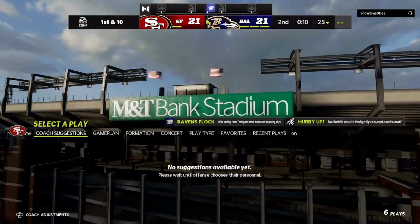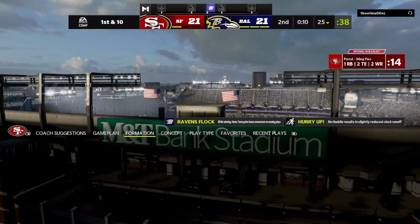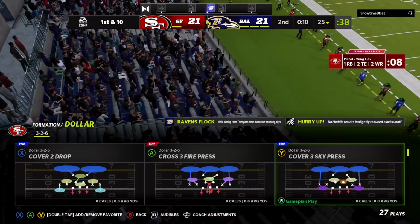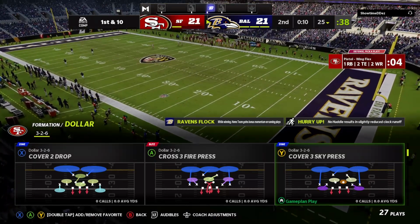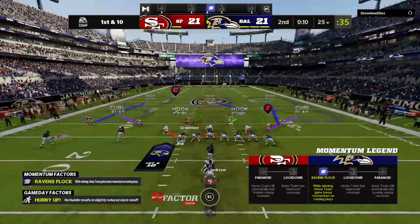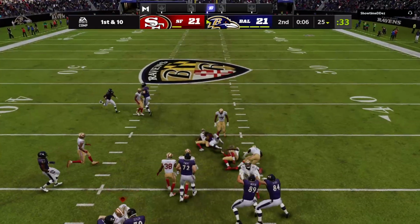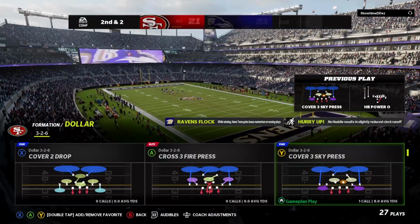The Ravens take over, first and 10 at their own 21-yard line. The Raven offense set at the line for this next drive. And with 10 seconds left, not really enough time to put something together. A little bit of daylight on that first down run sets him up nicely. 8 yards on the carry.